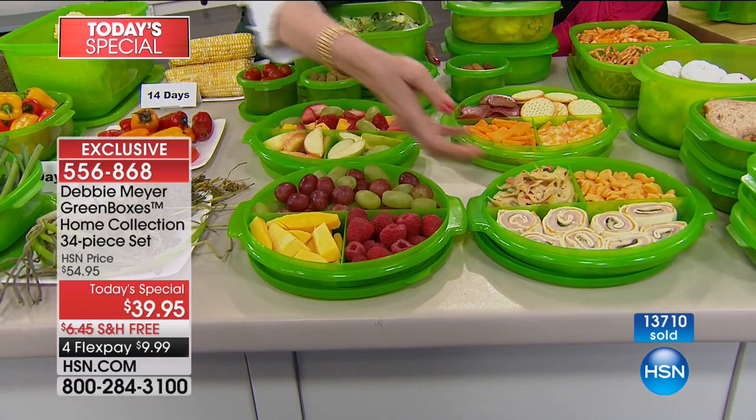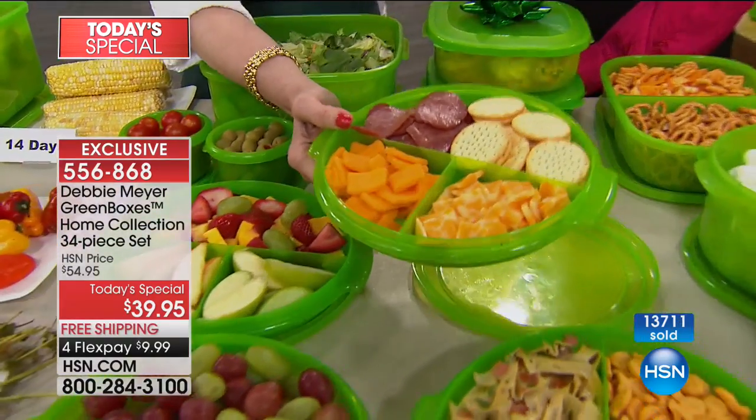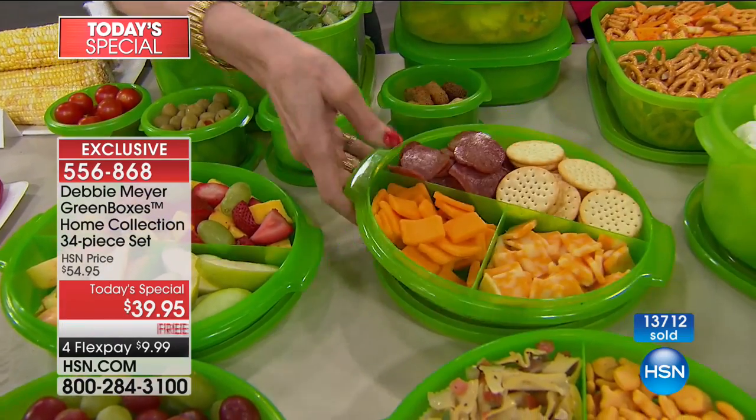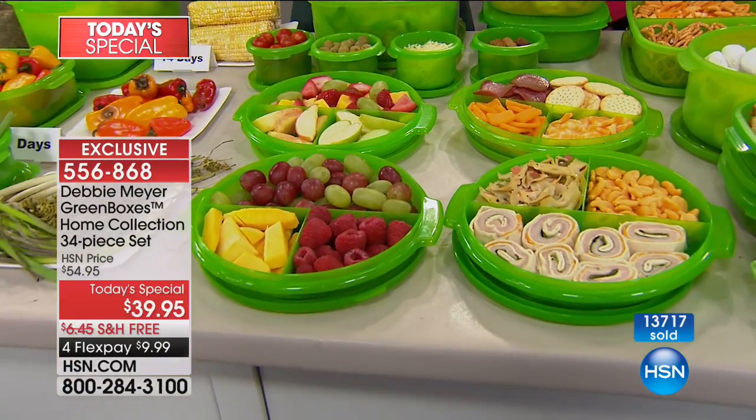I make fruit plates. Here's a dinner. I go to my girlfriend's house with a tray like this. We have a couple of glasses of wine, watch a girl flick, you know, we're happy. But I know that everything's going to be fresh there. Here's another fruit plate. I save money by making a salad bar.